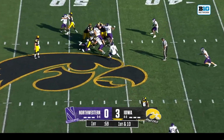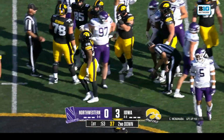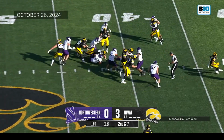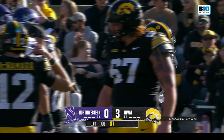1st and 10, Hawkeyes with the ball. And Moulton running hard in the first quarter today. He has more yards on the ground than Kaleb Johson, believe it or not. Thank you, Mike, but the defensive lineman to the right of me in the booth, you can certainly sympathize with Anto Saka on that play.